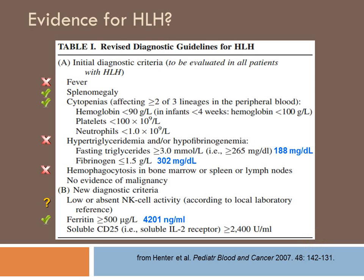To look a little more closely at the question of HLH, since this is such a predominant feature in most patients with XIAP mutation, he actually does fit quite a few of the criteria, although he never had fever at any course in his disease, and it was never really a fulminant presentation. But he has the splenomegaly, the cytopenias, and the ferritin increase. It's hard to say whether his NK cell activity was good because his NK cell levels were so low to begin with.